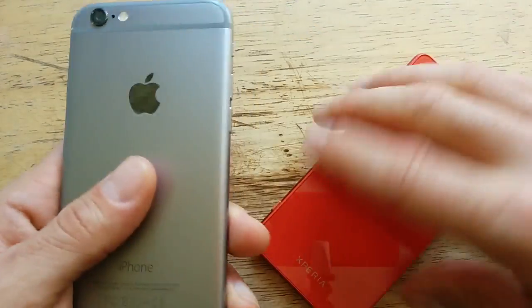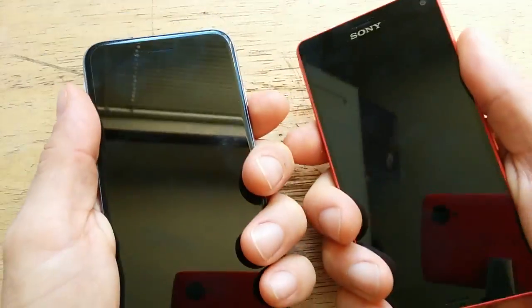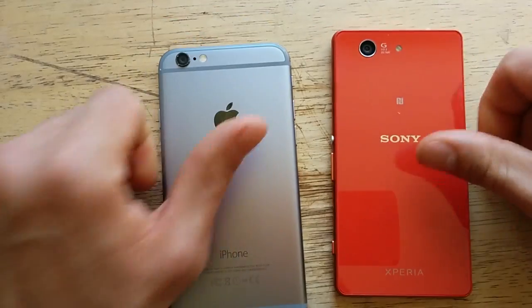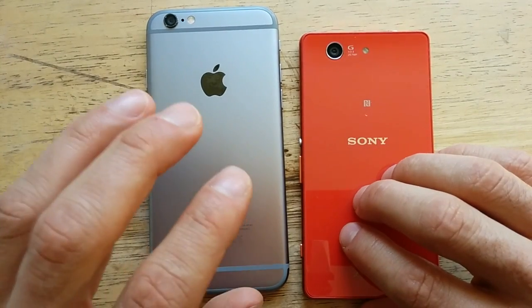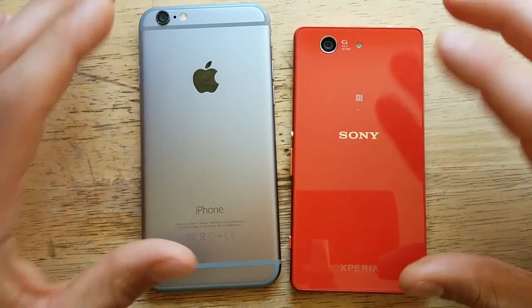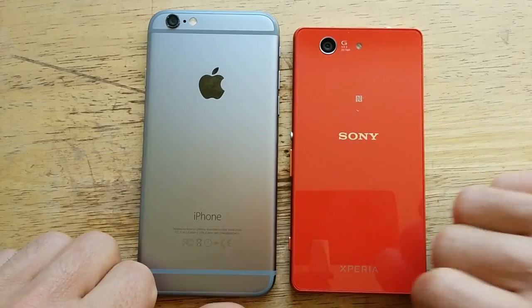if you put enough pressure on them. But the point of the comparison of the hardware and of the build is that they both feel solid. They feel like quality devices. They feel great in your hand. They feel like really, really excellent, well-designed premium phones. You won't find better designs, in my opinion, in terms of cell phones right now. Maybe HTC, maybe Motorola, depending on your taste. But for me, I really enjoy the premium build on the Sony as well as the premium build on the Apple.